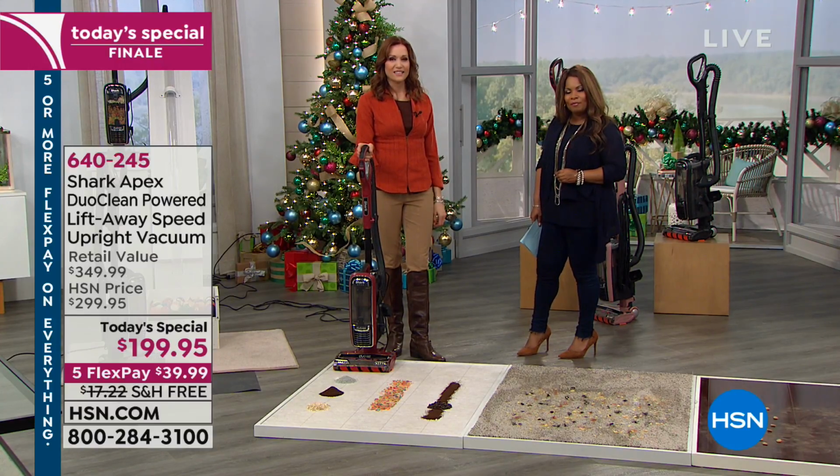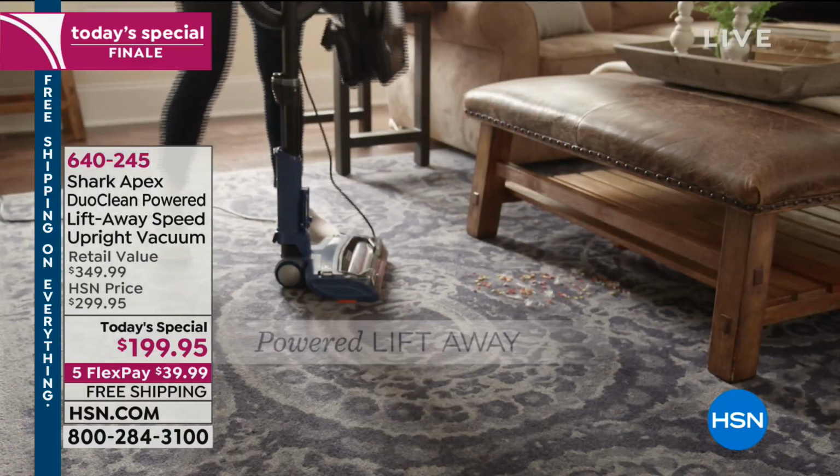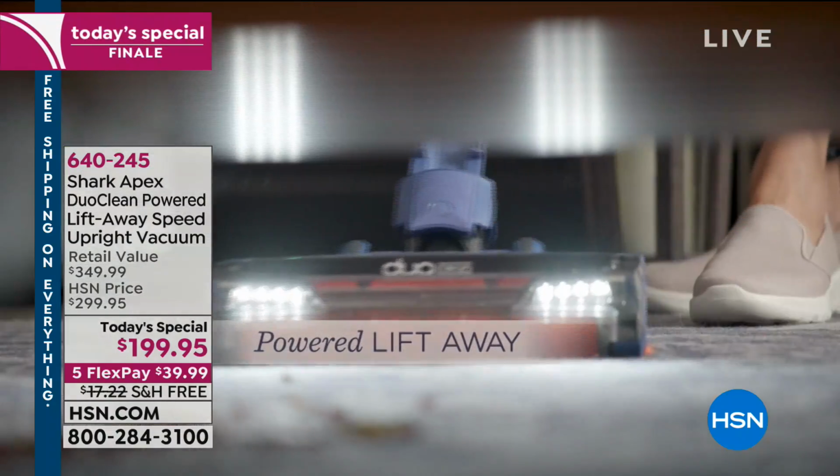It's wonderful. We have hardwood floors, and we have 2 Rottweiler dogs, and I'll tell you, with the food and everything that the dog drops, the Shark picks it right up. And as far as the hair, never a problem. It's really the best vacuum on the market.